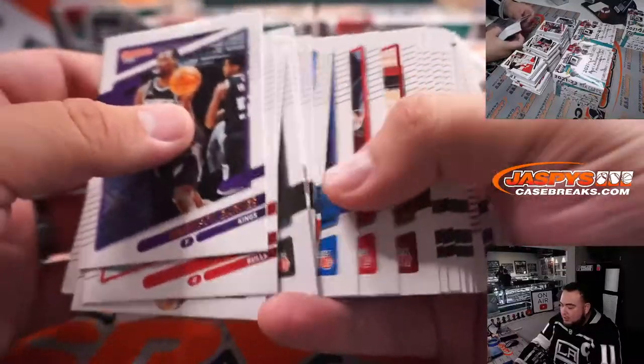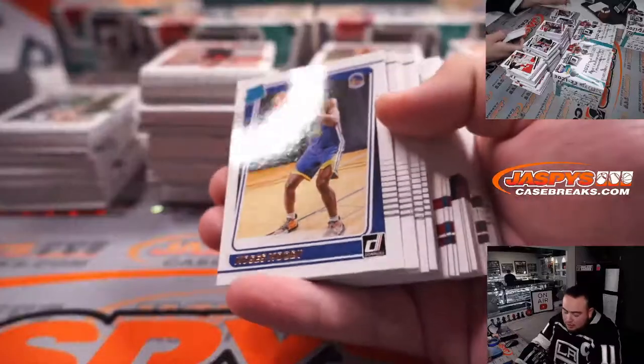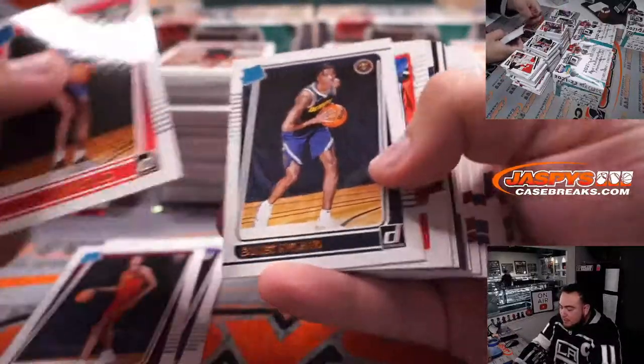Alright, guys. So these are just base cards, guys. We're going to skim through them until we get to the rookies right here. Moises Moody, Davion Mitchell, Evan Mobley.